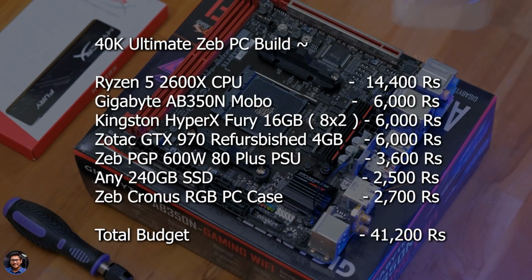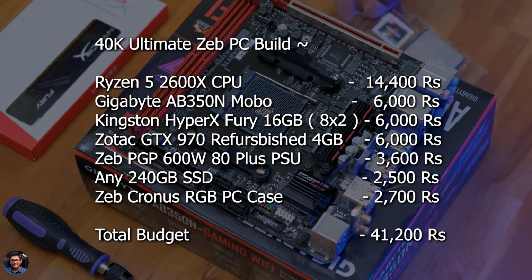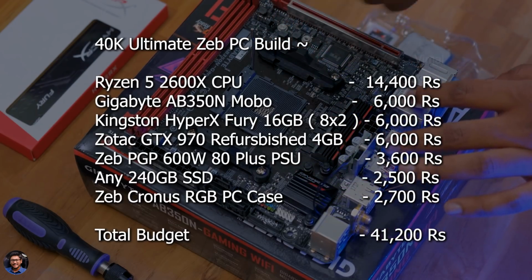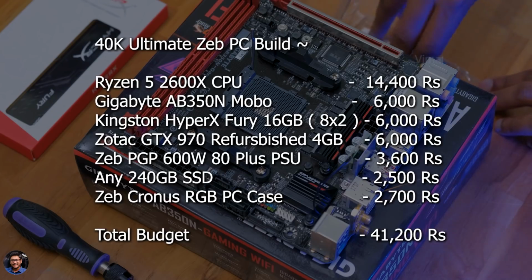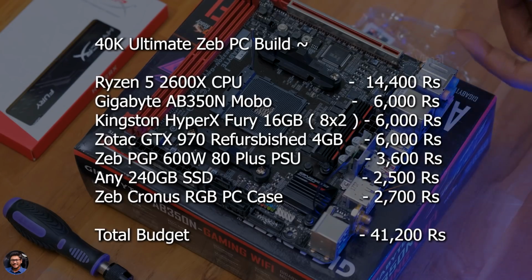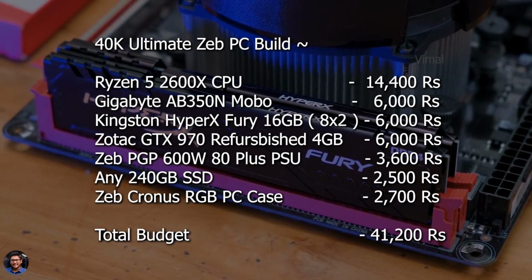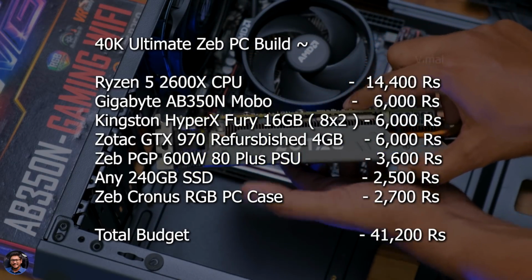The Ryzen 5 2600X costs around 14,400 rupees in India. Gigabyte's AB350N is available around 6,000 rupees. And alternatively, you can also go for the B450 series from Gigabyte, which is the DS3H series available around like 6,800 or something like that. Kingston HyperX Fury 16GB kit costs around 6,000 rupees for the base variant. Our refurbished Zotac 970 costed me around 6,000 rupees.